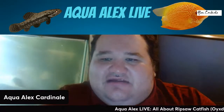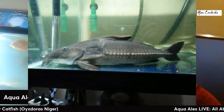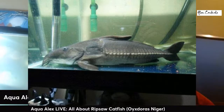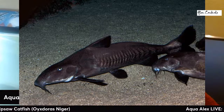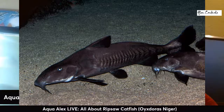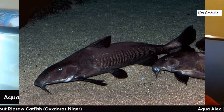All right, so let's get to the images first, and then we'll get to the video. So here is a massive Niger cat. This one looks to be about 20 inches, I would guess. And again, you can see those thorns alongside the body. Very, very cool. Here is another Niger cat. As you can tell, they are a schooling fish, but in order for them to be in a school, they need a large aquarium. So do keep that in mind. They are a large growing catfish, as I have pointed out numerous times in today's video.